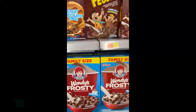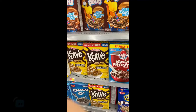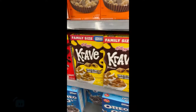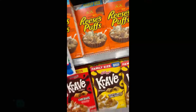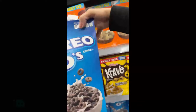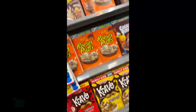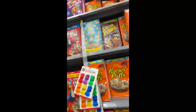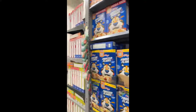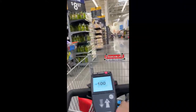Look at that, Wendy's coming out with some cereals. This is a new collection to the Crave Kellogg's. And I must say that this one I tried and it was amazing. I did get this one at Dollar Tree and it was really, really good as well. So they didn't have too many exciting cereals as I normally find, but that's okay because I have tons of cereal. I'm not looking to buy cereal right now. Let me see what else.